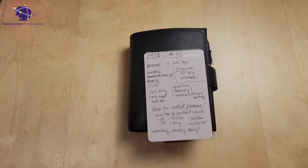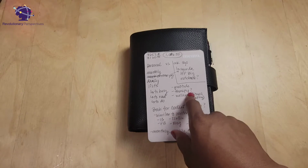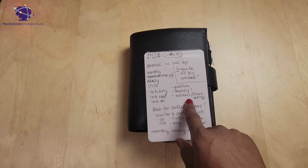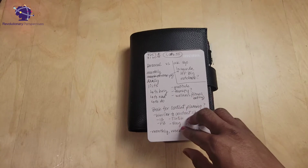And then my wellness. I think I had a question mark for therapy, because I hadn't found a therapy insert or way that I'd like to track it. But I think I have found a solution now. And then my wellness in terms of fitness routine and eating for the second half of the year.